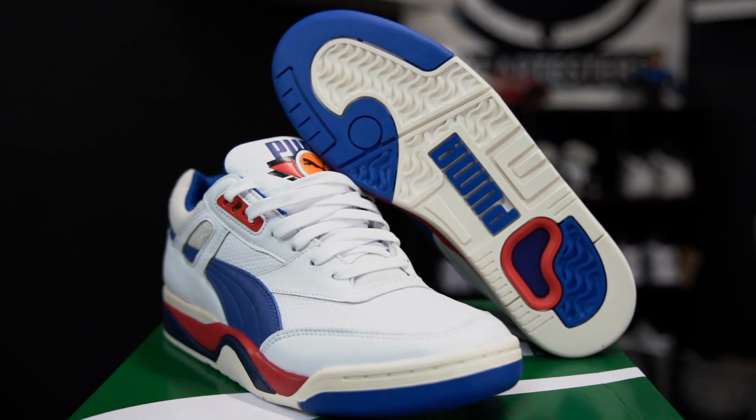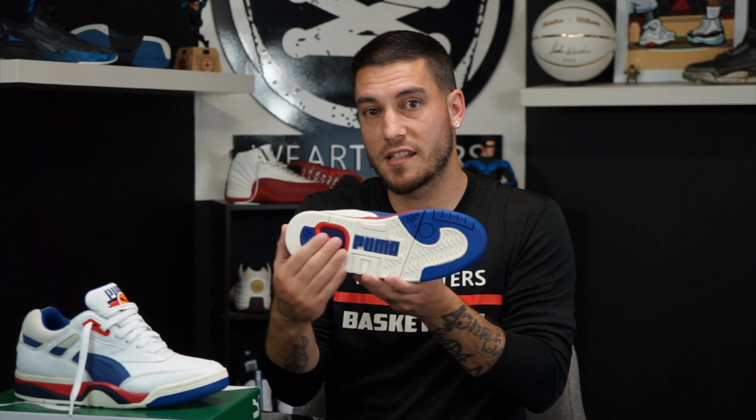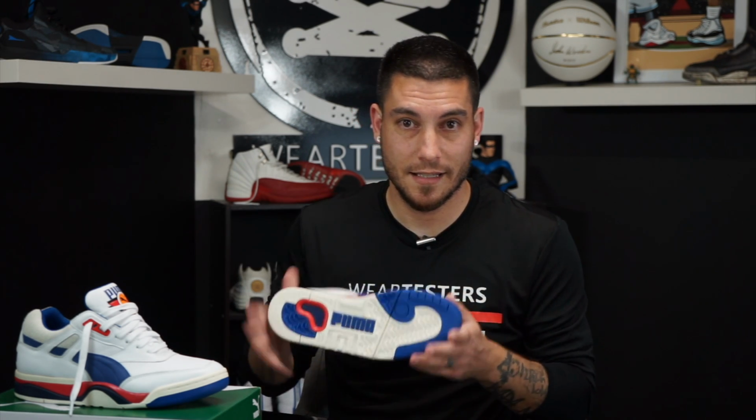I just like the color blocking and all that stuff. And then right here in the back, we have a little pocket of Puma's cell technology, which is something that we were just talking about in a brand new model not too long ago. It's called the Puma Liquid Cell. And basically Puma reinvented this tech, but they used to use it way back in the day, again, 1989.